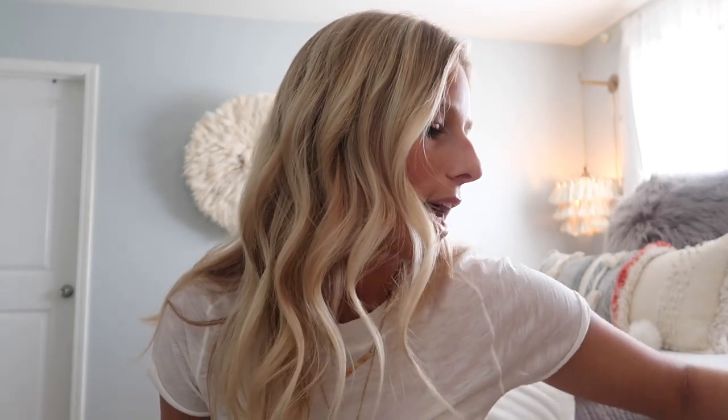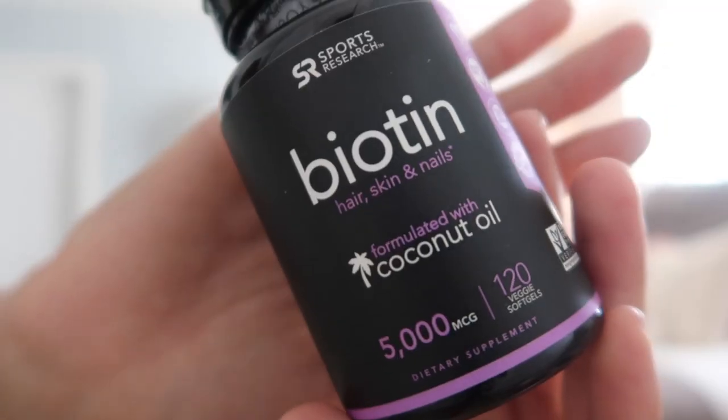Okay, now moving into beauty and such, I'll start with these two things. They're not really beauty, but I guess they are, I'm not really sure. So I mentioned these in my last video, but they're just the Biotin hair, skin, and nail pills. So yeah, I just got these off of Amazon.